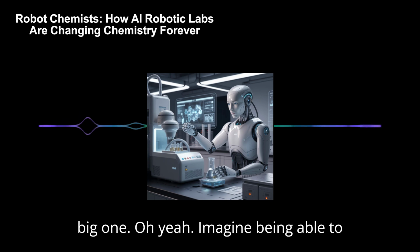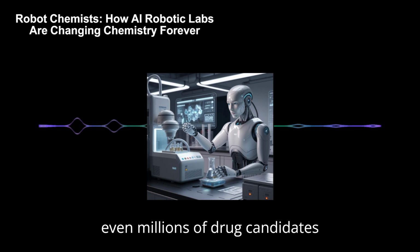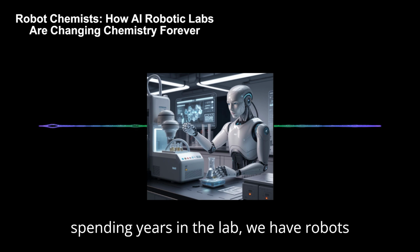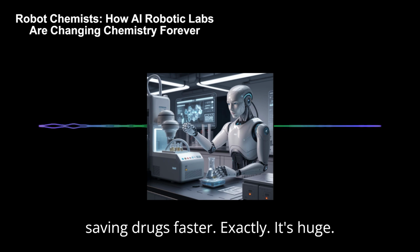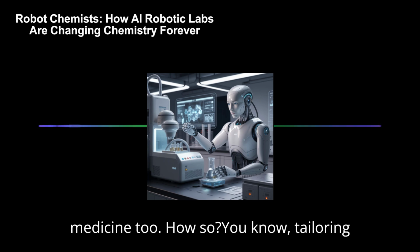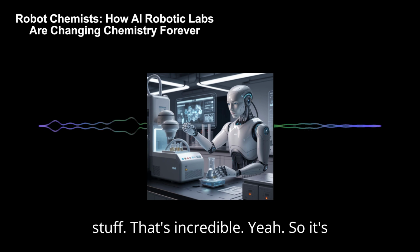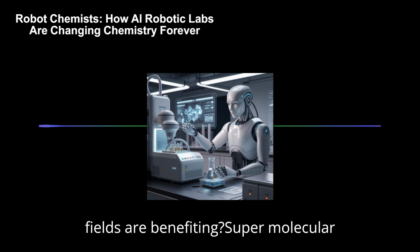Imagine being able to test thousands or even millions of drug candidates super fast. So instead of scientists spending years in the lab, we have robots doing the hard work so we can get life-saving drugs faster. Exactly. It's huge. It could also be big for personalized medicine, tailoring treatments based on people's genes. That's incredible. So it's not just drug discovery, right? What other fields are benefiting?